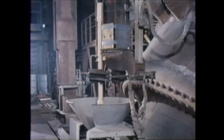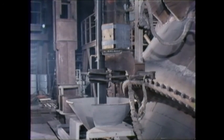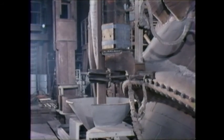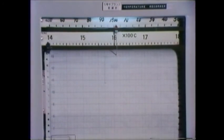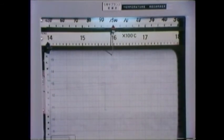At this BOF plant, the sublance system measures the bath temperature and carbon content during the blowing. The subsequent blowing is dynamically and automatically controlled based on the information thus obtained. This permits the so-called one-touch operation system involving no manual operation during the blowing.